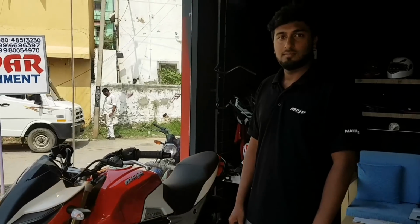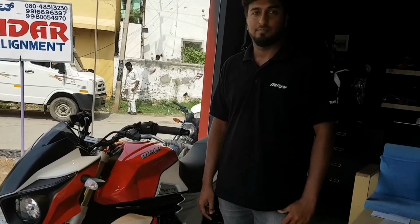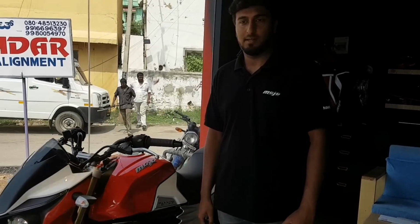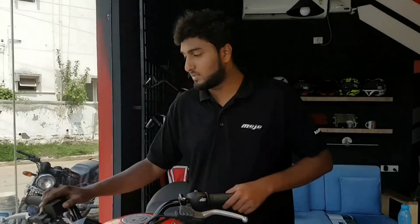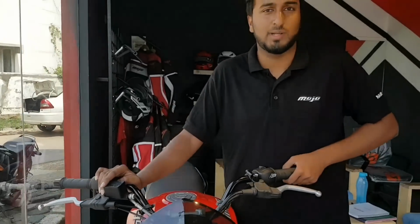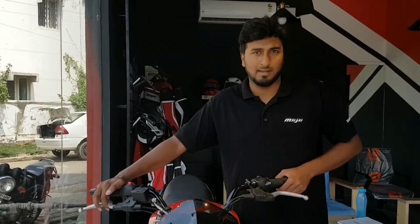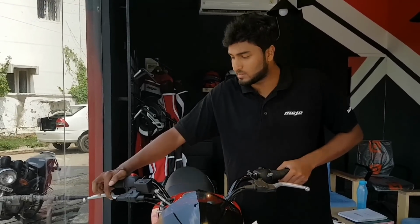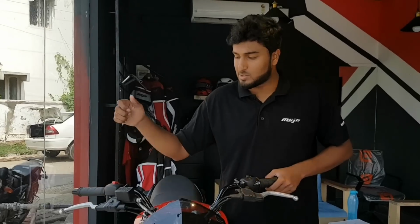Now you can explain to people how different this 2017 Mojo is from the 2015 or 16. So one update we've done is at the master cylinder. Earlier people used to say the brakes were too progressive, you had to make a little extra effort to stop. Now the bite is much sharper. With a slight tap, it brakes beautifully. We have made changes to the master cylinder.